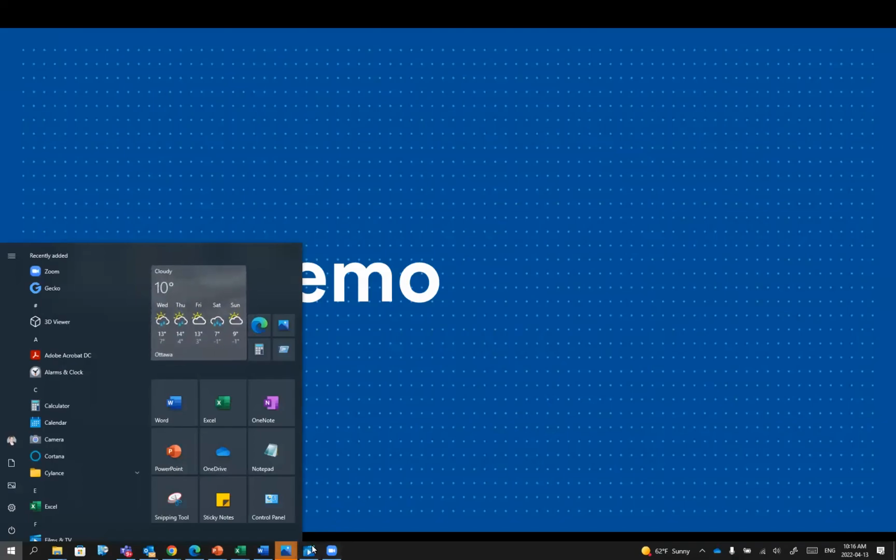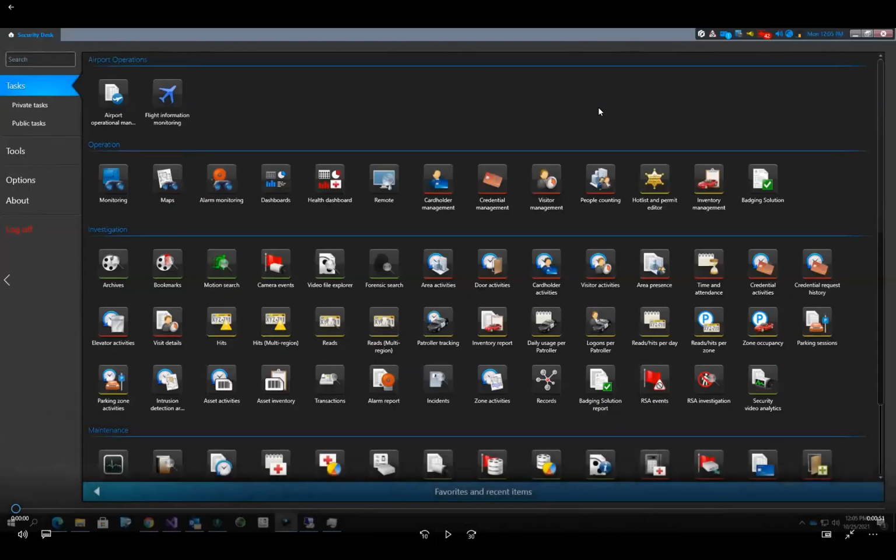So from that, we're going to jump into the core of what we're going to talk about today, which is the badging solution. And for those who are not familiar with Genetec, this is what the login looks like when you log in to Security Desk. Very busy. That's not actually what the login looks like. That's what the login looks like if you're an administrator. And what I mean by that is we can control different types of privileges, things like that.